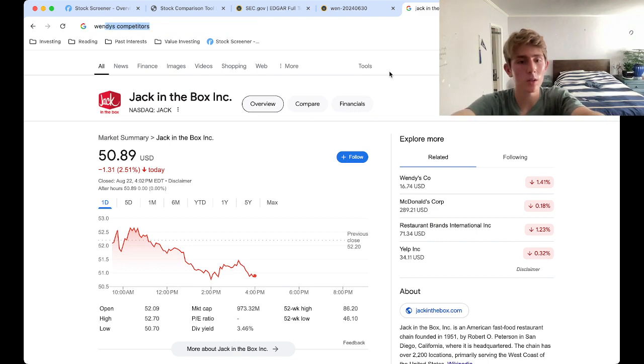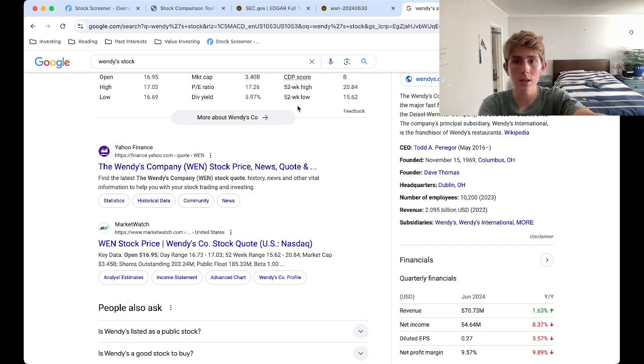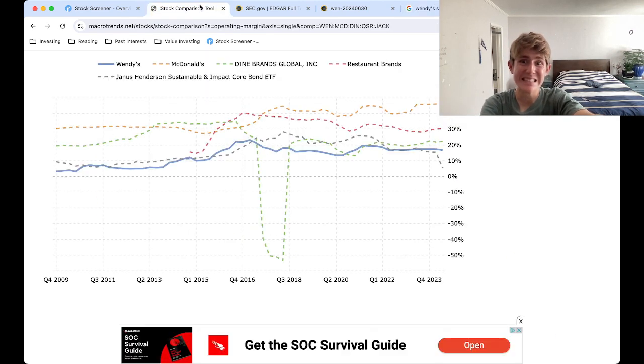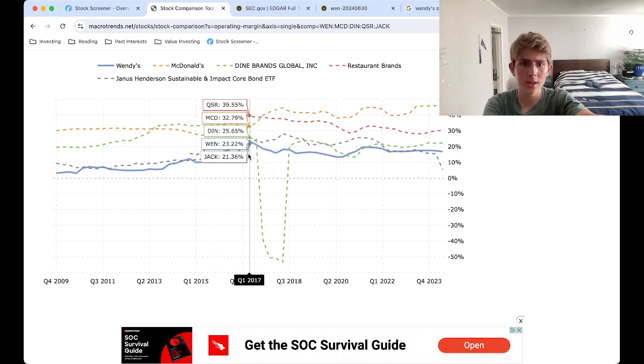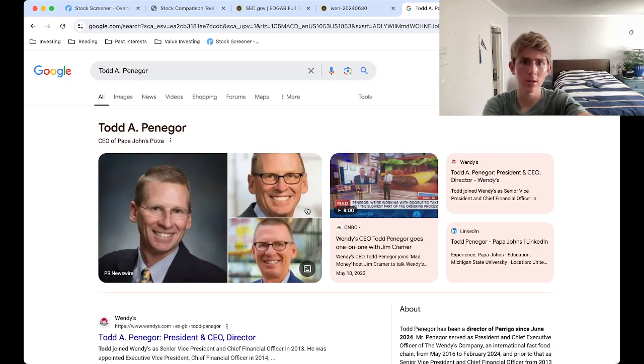But Wendy's has had a long time to get that growth. When were they founded? In 1969. But it looks like since 2016, the CEO hasn't been doing much for their margins.